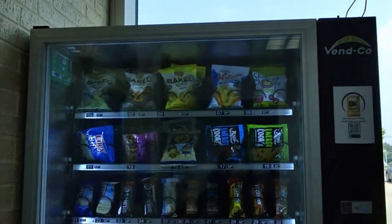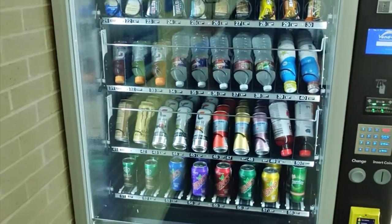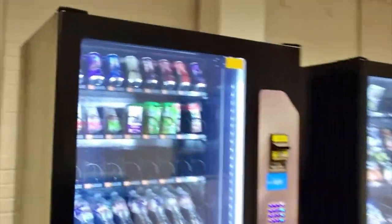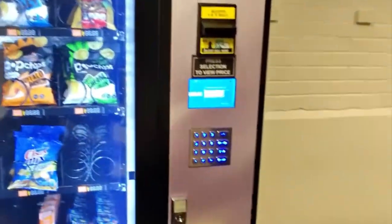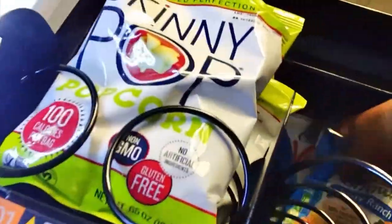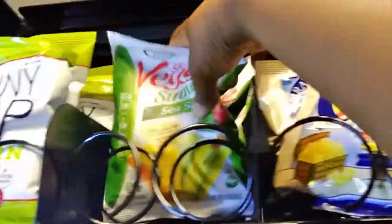All right, we are all done restocking this machine. We'll go ahead and move to machine numbers 2 and 3. Now these two machines are a full snack machine and a full drink machine. They are from FocusVend. You can find their website at focusvending.com. The drink machine is an elevator, so you'll see that here momentarily when I get a Gatorade for myself. But it's really, really cool.